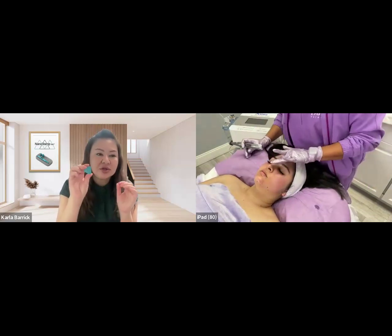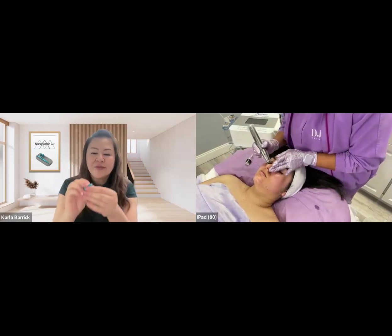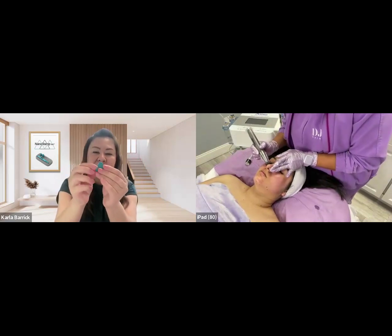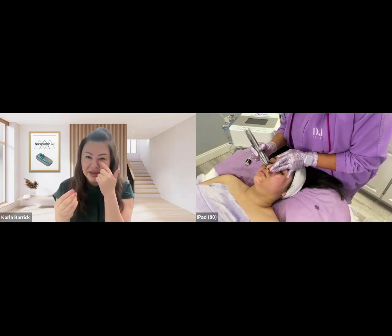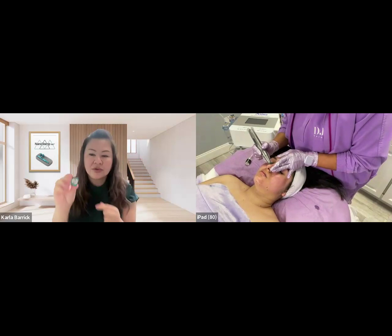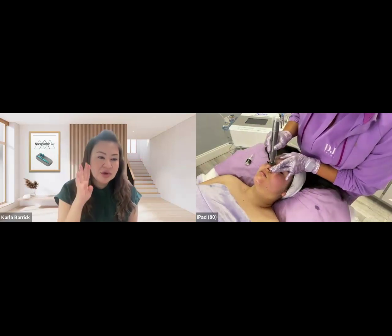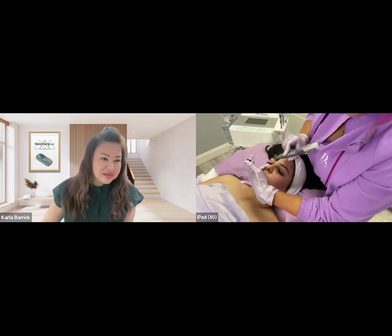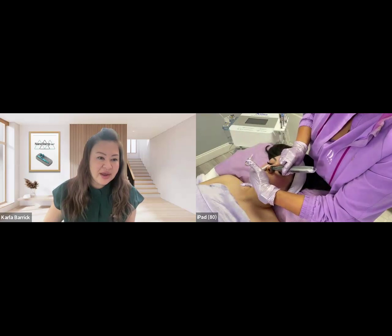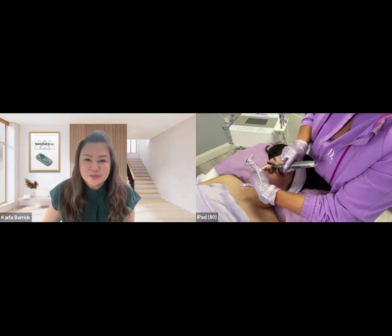So although it is a larger tip, allows you to get through your treatment faster, the rounded corners of this triangle allow you to get into small, hard to reach areas. So the inner corner of the eyes, around the nose, this is going to help reach those areas and those contours. It is the NanoStamp 360. There is a link on there.